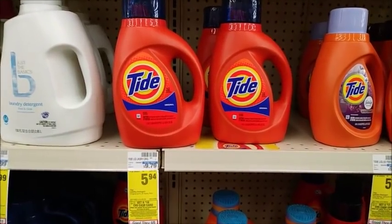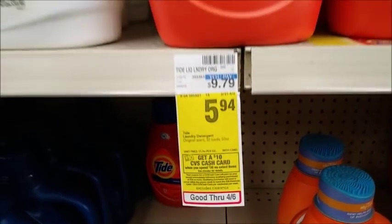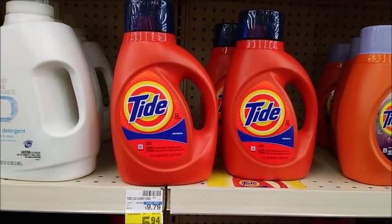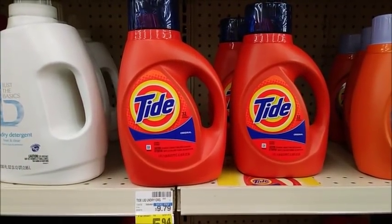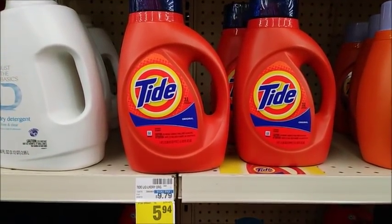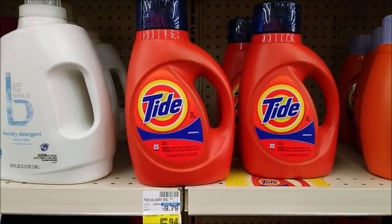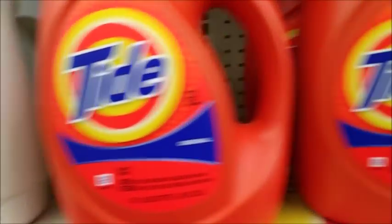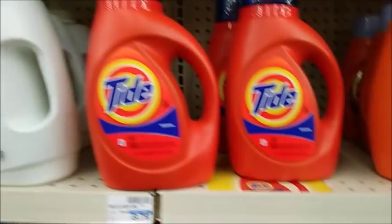Okay, here's another cash card deal for you guys on the Tide. They are $5.94, spend 30, get back 10. So if you wanted to pick up a total of 5 of these and use 5 of the $2 off of 1 coupons from the April P&G, your total is going to come to $19.70, getting back 10, making them $1.94 each, which is not necessarily a really bad deal. As always, make sure that you go for the 32 ounce versus the 25 ounce bottles to make it a much better deal for you.